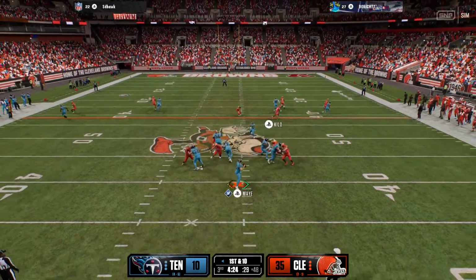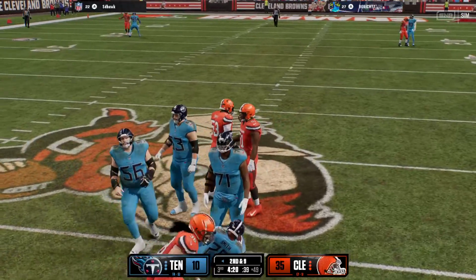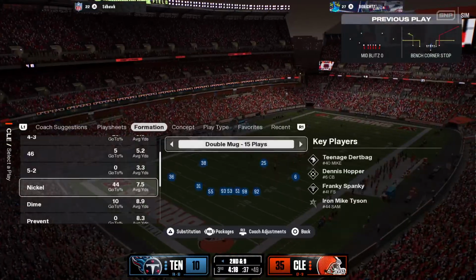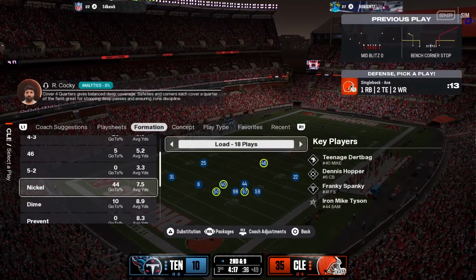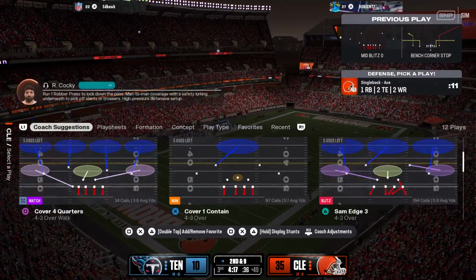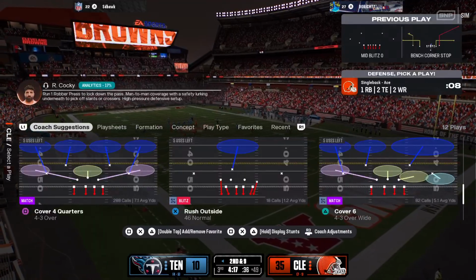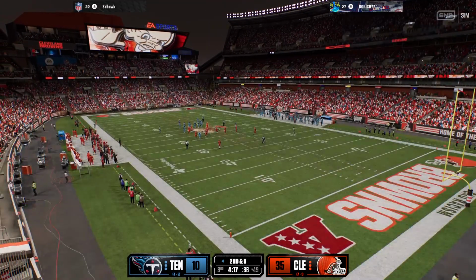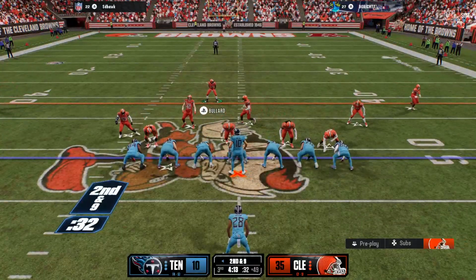Throwing now is May. No one open. He'll drop it to his running back. So often for a defense defending the passing game, the most difficult guy to account for is the running back out of the backfield. So a really nice job here bringing him down before he has a chance to pick up any yards after the catch. Just shy of midfield. Here's second down.